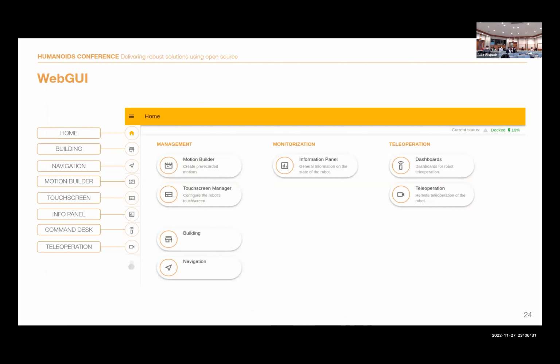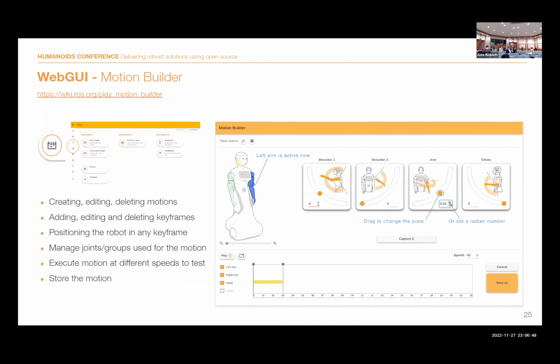One of the things that we are doing for our clients, for example, is the web GUI. That is software where you have different kinds of plugins. Imagine this like a framework where you have different plugins where you can use different kinds of things, everything web-based. So we don't need to have an expert in robotics in order to use it. And you can easily make a motion builder. Imagine a kind of Adobe Premiere for the robots.